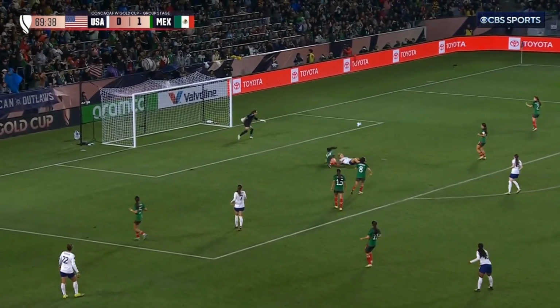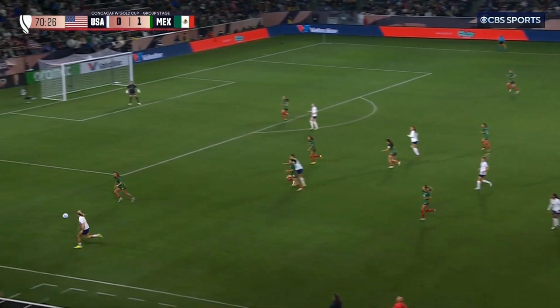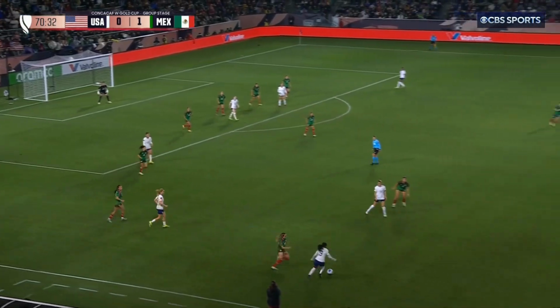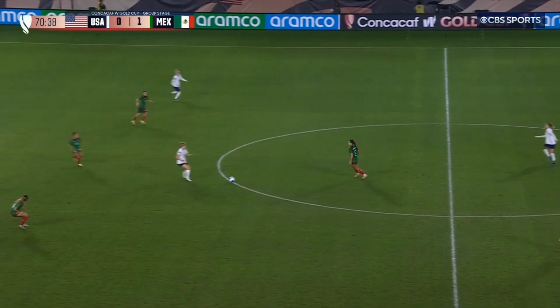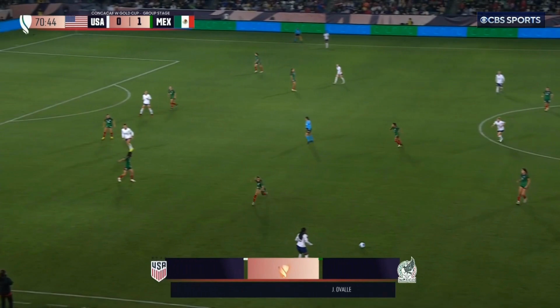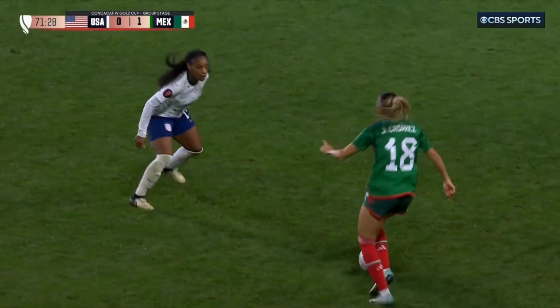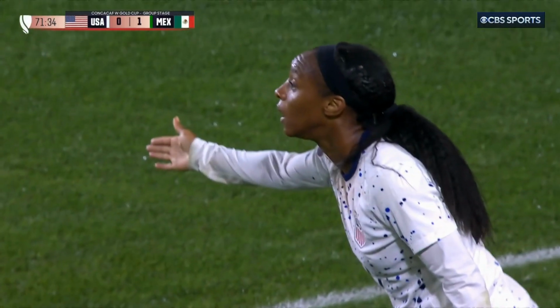Dunn looking for Horan. A United States team that has looked out of rhythm for most of this match. Horan. Dahlkemper to Albert. 1-0 Mexico. Casares. Corner kick, number 6 for Mexico. Frustration from Dunn.